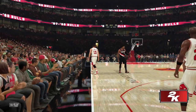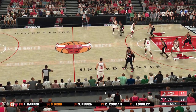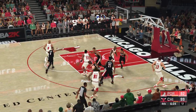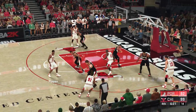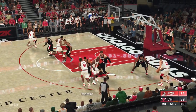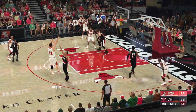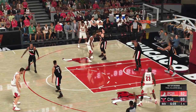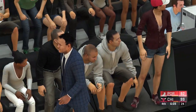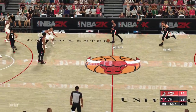Jordan, he's checked in for the Bulls. Hood against Pippen. Kicks it to Rodman. The pass to Longley. Shot clock at 6. Over McCollum. And it's going to be out of bounds. The Trailblazers will take it. Trailblazers trail by 17.